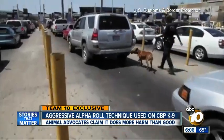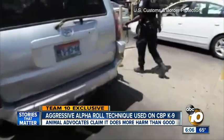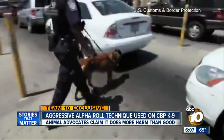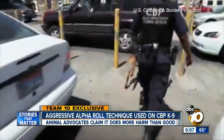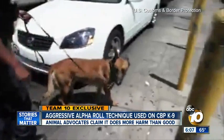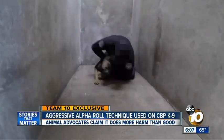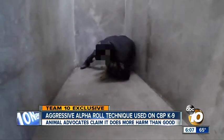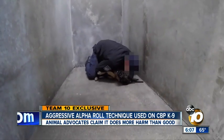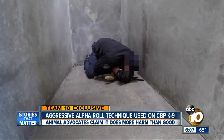Customs and Border Protection have 60 dogs at the San Ysidro port of entry, where their job is to sniff out people and contraband before it crosses into the U.S. They are not trained to bite. CBP trains and handles 1,500 of these dogs nationwide. We reached out to the Humane Society and checked the recommendations of the American Veterinary Society of Animal Behavior. Both groups say the alpha roll is an antiquated technique that can backfire.